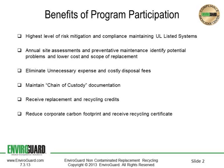This is why we emphasize continuing to use or switch to using EnviroGuard's neutralization and absorption pillows for the highest level of risk mitigation. Annual, semi-annual, and quarterly inspections of the spill containment systems and the pillows in particular have proven to be most beneficial. This is commonly done when the batteries themselves are being maintained. The largest benefit of implementing these preventative maintenance procedures is that it identifies any potential issue, which therefore translates to a lower cost of removal and replacement.